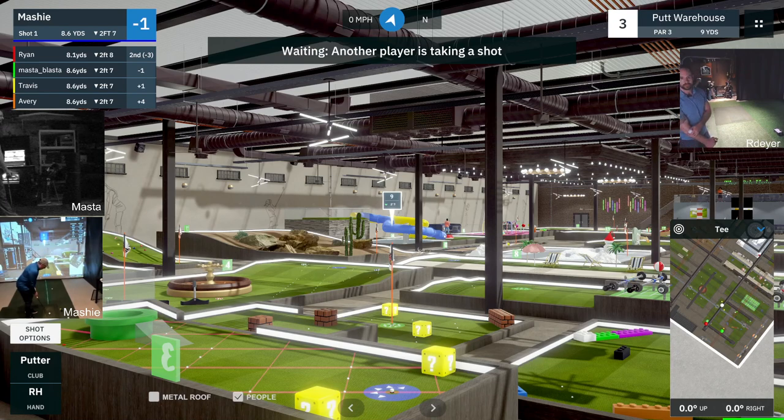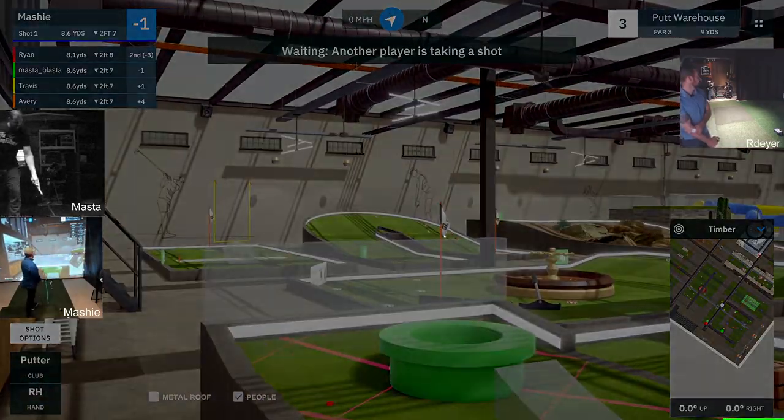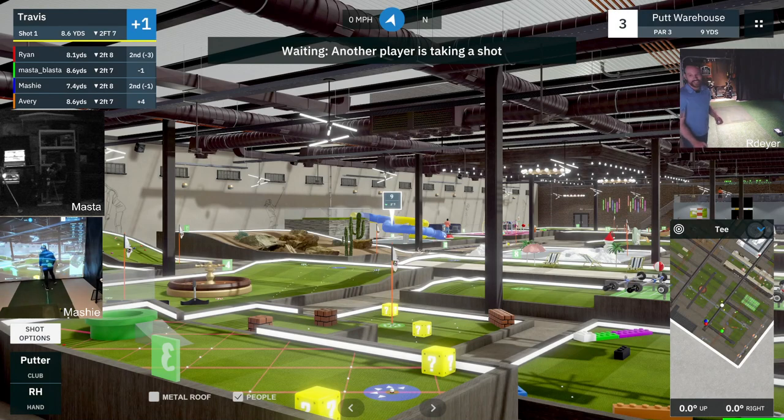I was going to say something about the warp hole, but there's kids in the room. Oh, beat a backboard on the warp hole. I might put one on there. I was debating. I hit that perfectly.